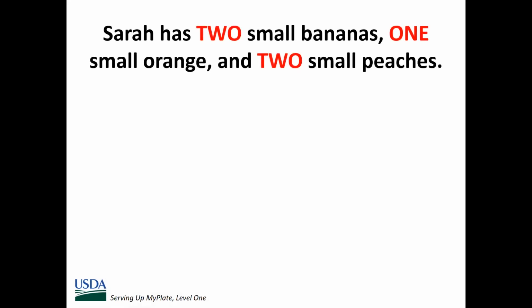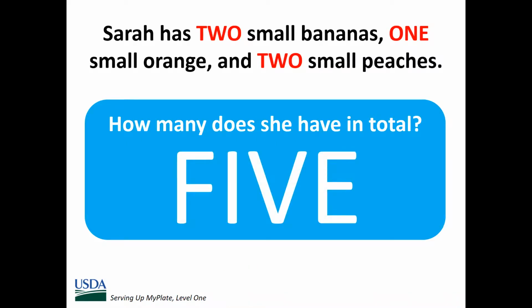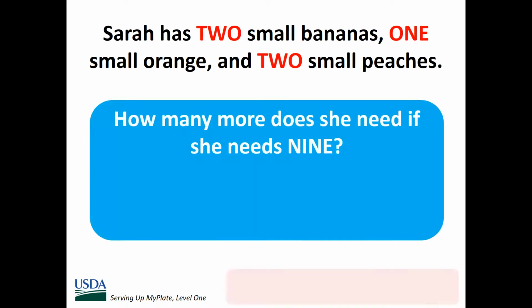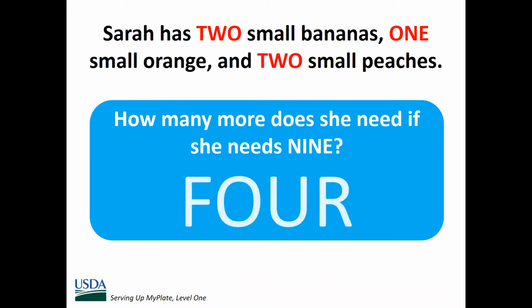Sarah has 2 small bananas, 1 small orange, and 2 small peaches. How many pieces of fruit does she have in total? Sarah has 5 pieces of fruit in total. How many more pieces of fruit does Sarah need so that she will have 9 in total? Sarah needs 4 more pieces of fruit plus the 5 she already has to have 9 in total.